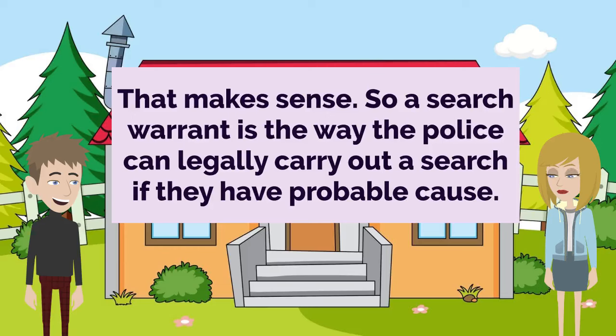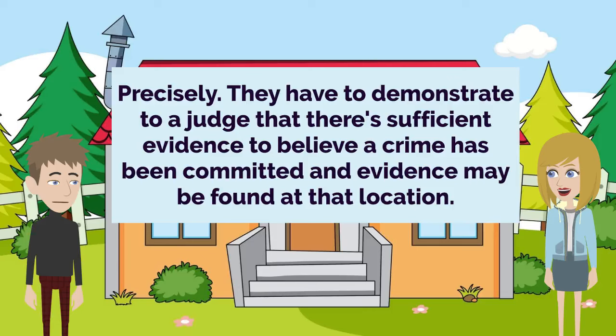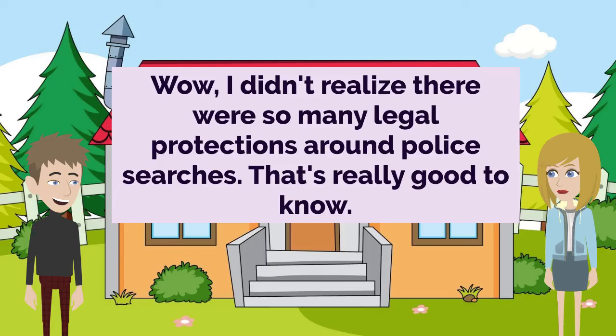That makes sense. So a search warrant is the way the police can legally carry out a search if they have probable cause. Precisely. They have to demonstrate to a judge that there's sufficient evidence to believe a crime has been committed and evidence may be found at that location. Wow, I didn't realize there were so many legal protections around police searches. That's really good to know.